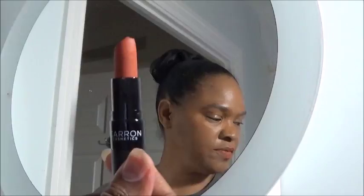and that's what I'm actually wearing at the moment, as you can see. And this is what it looks like. It's quite good because it's not too greasy or anything. It goes on quite nicely. It's a nice shade.